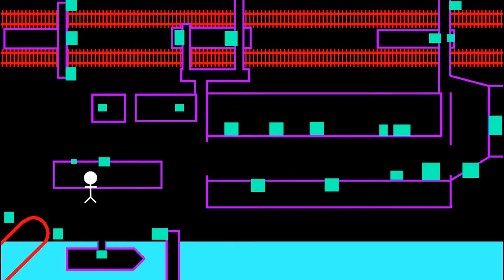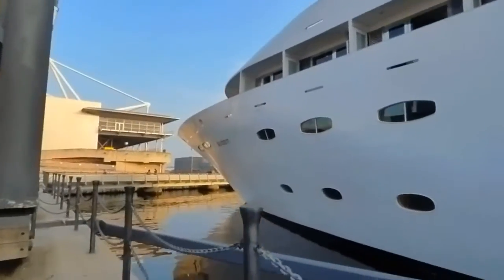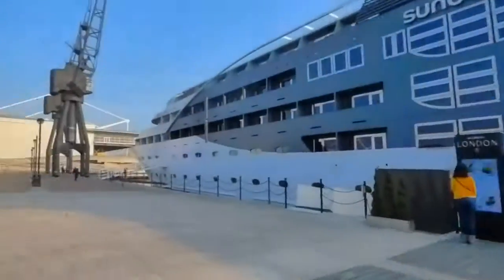And now go along to a boat. Yep, just some random boat has been moored up permanently and converted into a hotel. I don't know if the lifts are original to a boat, whether they were added when it was converted.